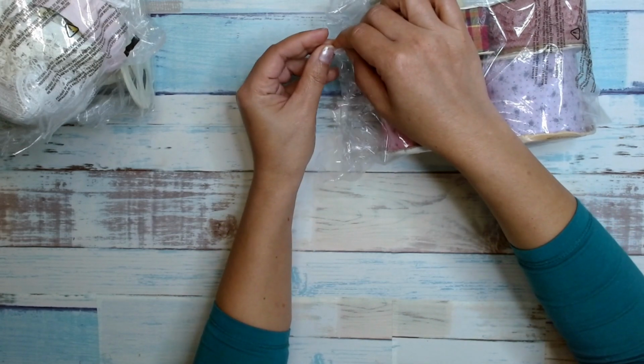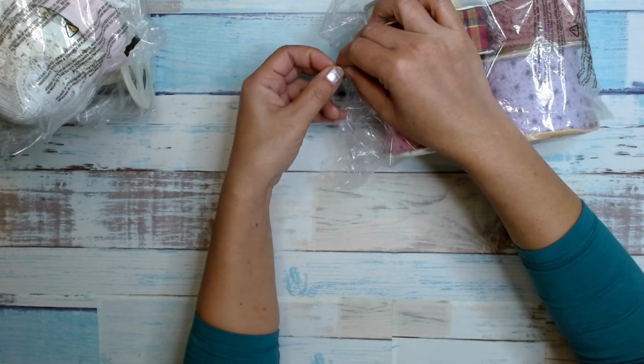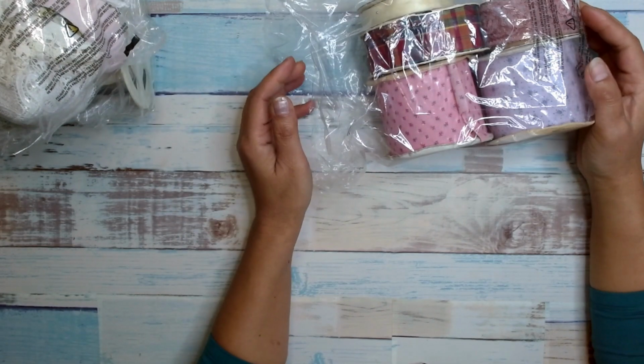I guess I get scared to make a journal because it's been so long. It's over six or eight months, I think, since November.